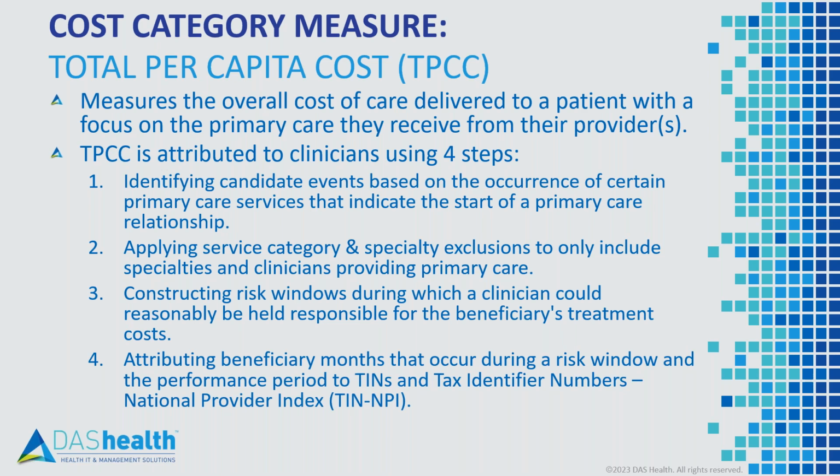So the TPCC measure is expressed as a dollar amount, right? It's calculated by dividing each TIN and TIN-NPI's average risk-adjusted monthly cost by their specialty adjustment factor. This results in a ratio. This ratio is then multiplied by the average, non-risk-adjusted, observed cost across the total population of attributed beneficiary months to convert the ratio into a dollar figure.